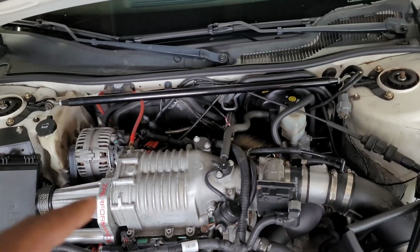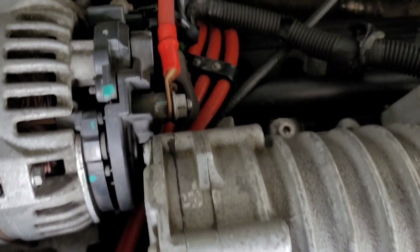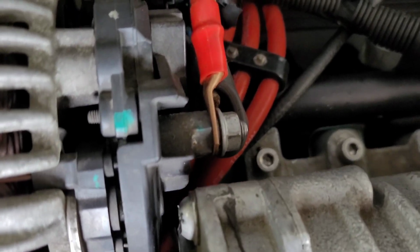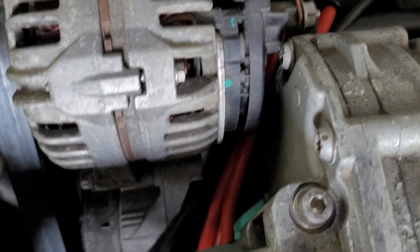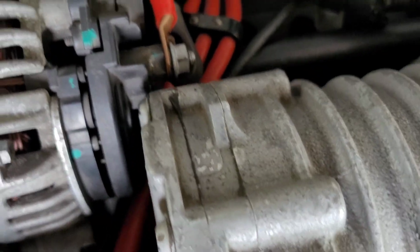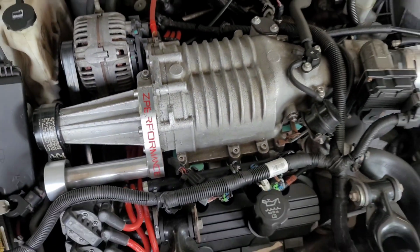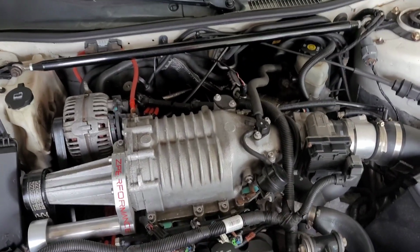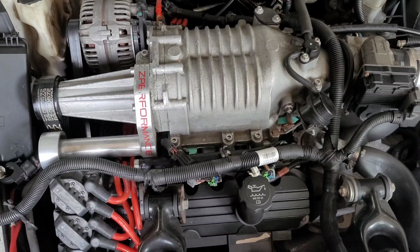So, I need to get an alternator relocation kit because on this particular style alternator, you see how it's almost touching the supercharger? So you gotta get an alternator relocation kit when you run a full size or it'll touch it. So that brings that back. So that's gotta happen. And then I got a full size intercooler lined up. So we'll be full size on a 2.8.